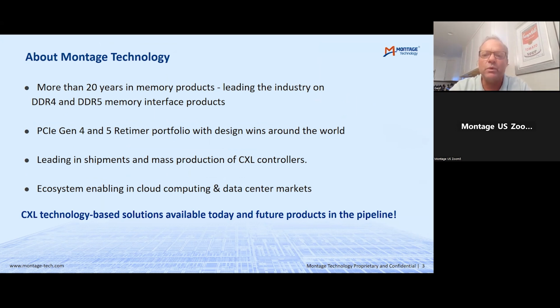So we see the CXL really as the merging of memory products, which is the strongest value proposition for CXL today, and PCI. So with us already strong in the memory product portfolio and the PCI, CXL is just kind of a really good merger for us in those spaces. So we've got strong shipments worldwide on our CXL controllers, and we've got design wins with all the key customers.